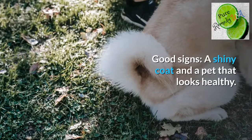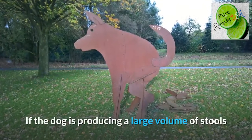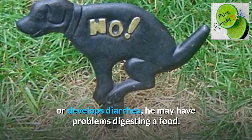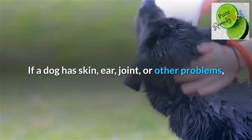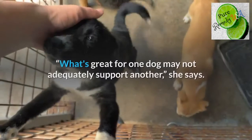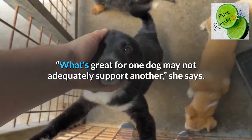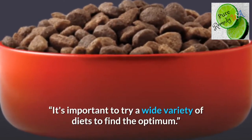Good signs: a shiny coat and a pet that looks healthy. If the dog is producing a large volume of stools or develops diarrhea, he may have problems digesting a food. "If a dog has skin, ear, joint, or other problems, try another food to see if there's a connection," Wynn says. "What's great for one dog may not adequately support another," she says. "It's important to try a wide variety of diets to find the optimum."